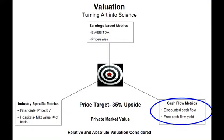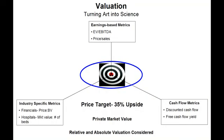Lastly is what we call a cash flow metric, a discounted cash flow calculation or free cash flow yield, for example. Each of the three metrics that I've mentioned here are going to generate a value number. They're not going to be identical, but they'll generally be within a relevant range of each other. And without giving prejudice to one over another, we'll plot the target price in the middle of those three. As long as the stock has 35% or more upside relative to today's stock price, it's a candidate to be purchased into our portfolio.